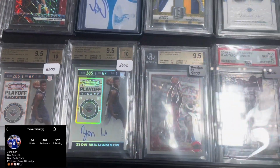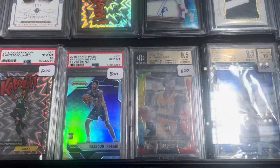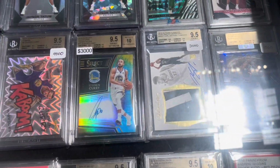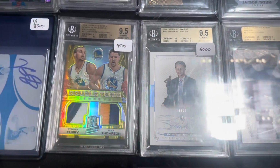This table was one of my favorite ones at the show. They had Zion autos. They had a Kaboom Jason Tatum, a Kaboom Stephen Curry as well. As you can see, the Wiggins autos too. I don't really see too much of those nowadays, so it's nice to see.